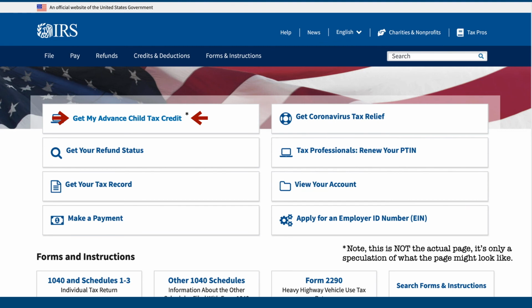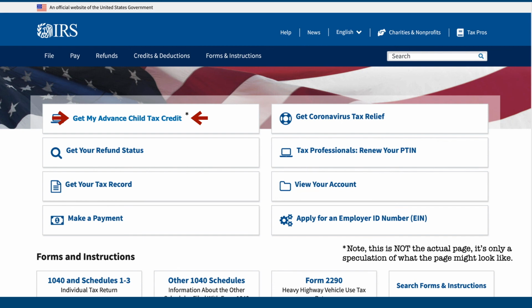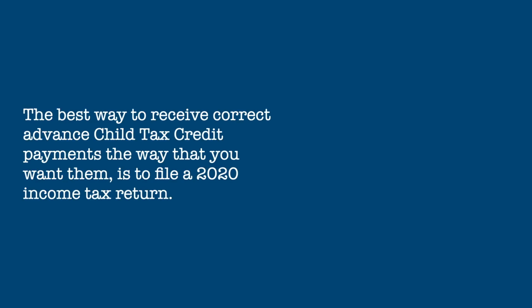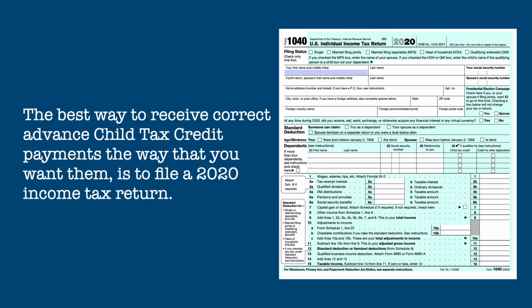Even if you don't receive a notice, you can still visit irs.gov and use the Advanced Child Tax Credit Payment tool to give updated information on your payment preference. You will also be able to claim a change in income, marital status, or number of qualifying children using the online tool. However, the online tool has not been finalized by the IRS, so how that will work is not known as of the publication of this video. The easiest way to receive the correct advanced child tax credit payments and receive them the way you want them is to file a 2020 tax return.